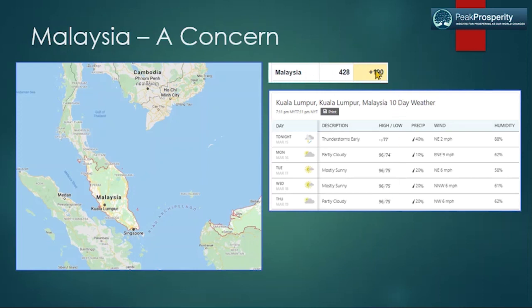A little bit of a concern because we do note that Malaysia had a big uptick in cases here for today. That was reported, or maybe that was yesterday. I'd have to look at the timestamp on that. But at any rate, this is south of Cambodia. Here's Singapore that's been controlling its cases very, very well.